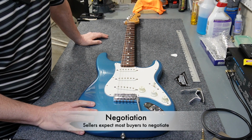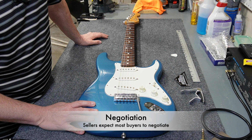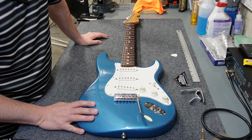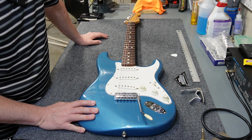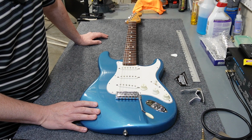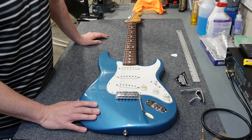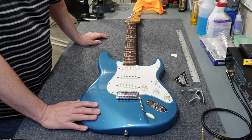Now, I already started talking a little bit about negotiation. Usually, when you're on Marketplace, sellers expect you to negotiate. In fact, there's a button built in to Facebook that allows you to make an offer on an item. Some sellers say the price is firm. Even if it says that, it's fair game to make an offer. Cash talks, and if you can meet somebody immediately, that's going to help you get a better deal.